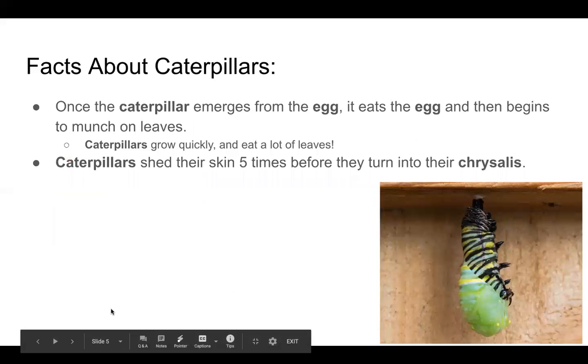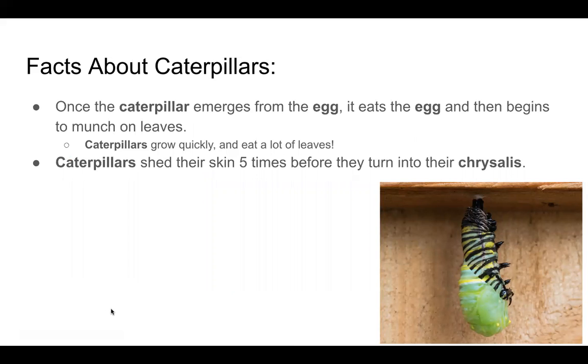So some facts about caterpillars. Once the caterpillar emerges from the egg, it eats the egg and then begins to munch on leaves. Caterpillars grow quickly and eat a lot of leaves. Caterpillars shed their skin 5 times before they turn into their chrysalis. This picture here is pretty cool because it's showing the caterpillar turning into the chrysalis. At the bottom there, that green is the beginning of the chrysalis.